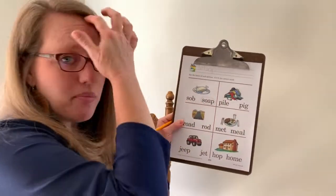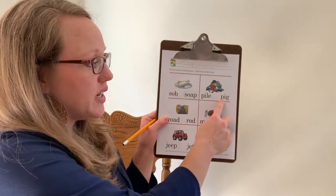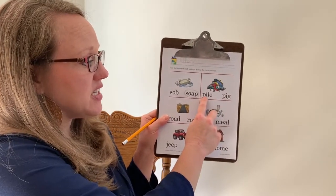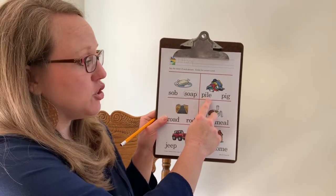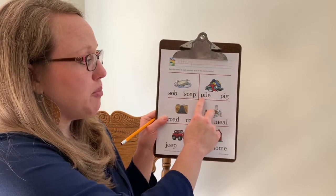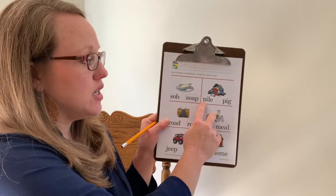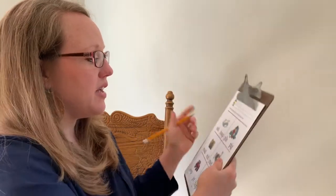The next is a picture of a pile of clothes. If we look at this word right here, we know it says pig, and we know that this I is going to have a long sound because it's two vowels in our word. So pile. This E is going to be silent, so we're not going to hear the E. So this would be our correct word, pile.